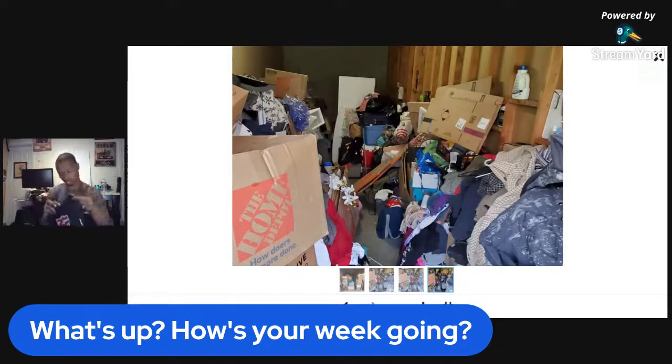This is a Jordan kids shirt, sleeveless kids shirt. Flea market. Yep.